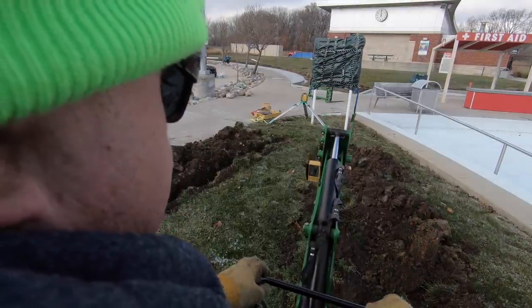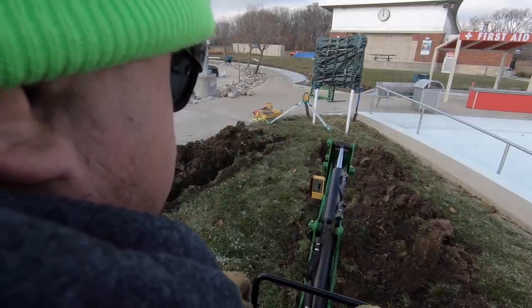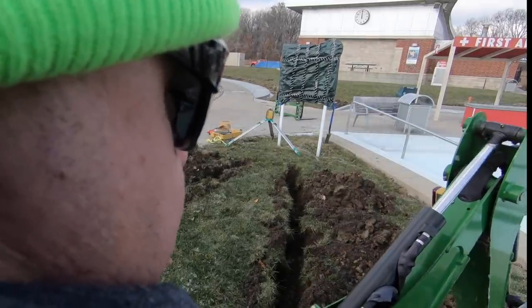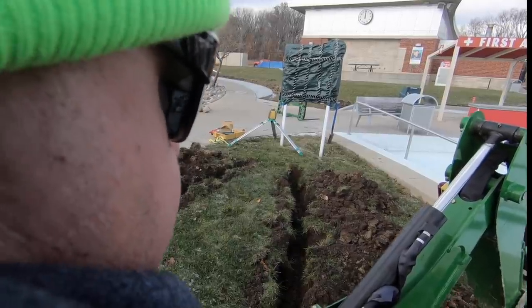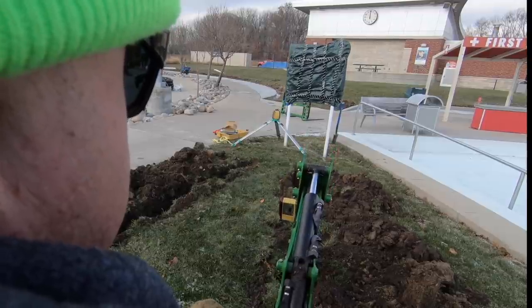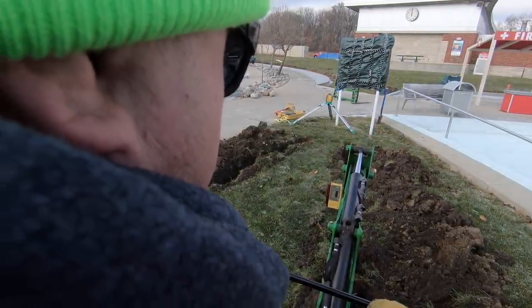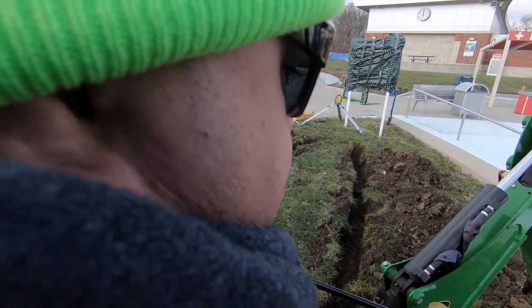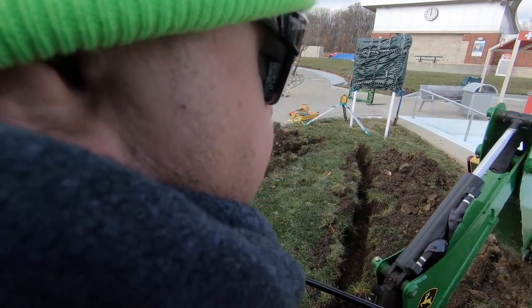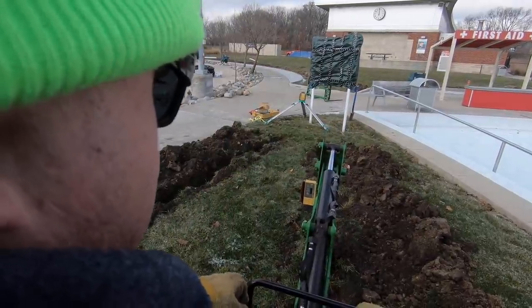We're not moving massive amounts of dirt, so the fact that he's a little slower is not that big of a deal. We don't have to put the dirt too far away from the trench. So that's not a big deal. That's another advantage of Casey, is you can move the spoils pile a long way from where you're actually digging. With a small backhoe like this, you really don't have a lot of opportunity for your spoils pile. It's pretty well got to be right by where you're digging.